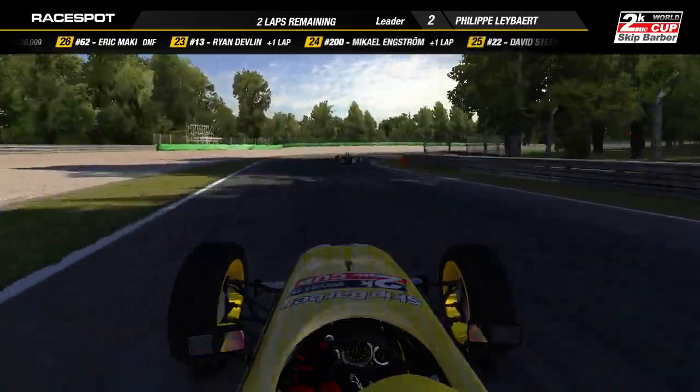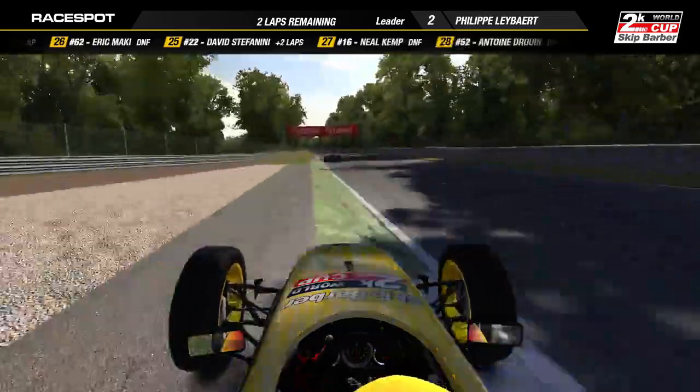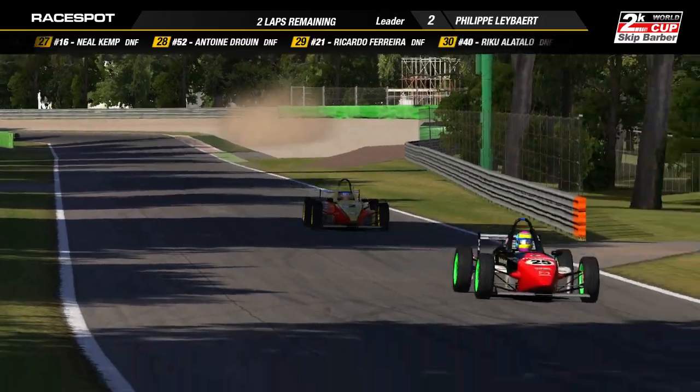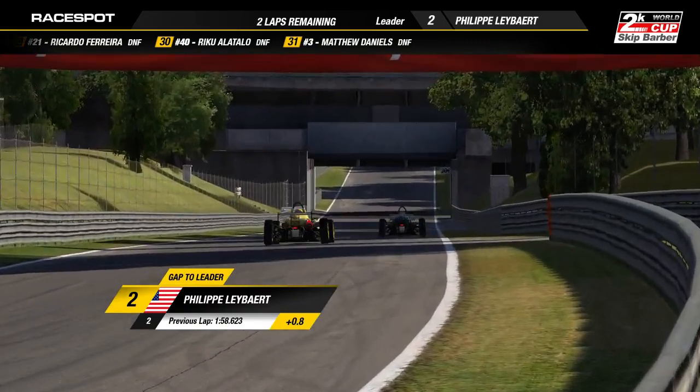Mikko Nasi making the perfect move at the perfect time. Felipe Leibert will have the draft. He pushes wide on the exit of Lesmo number 2. This could be all over now. Here is the gap to the race lead as they work themselves down towards the Ascari chicane.